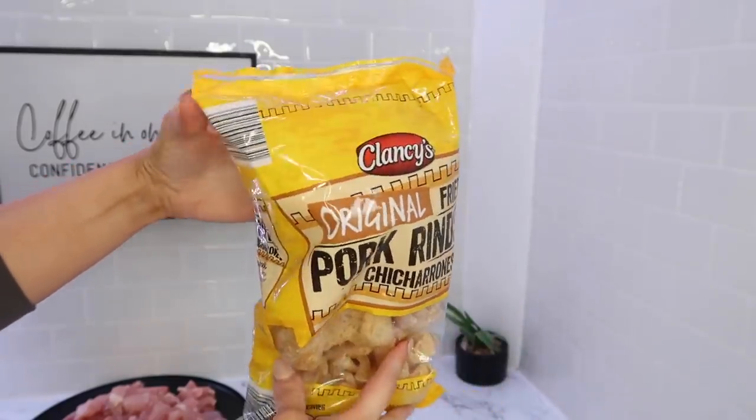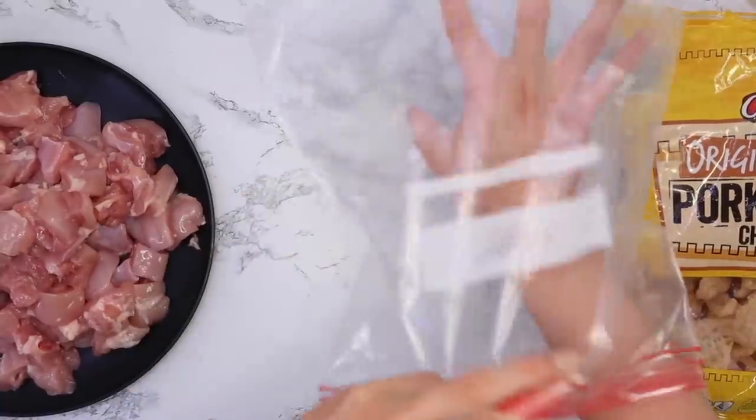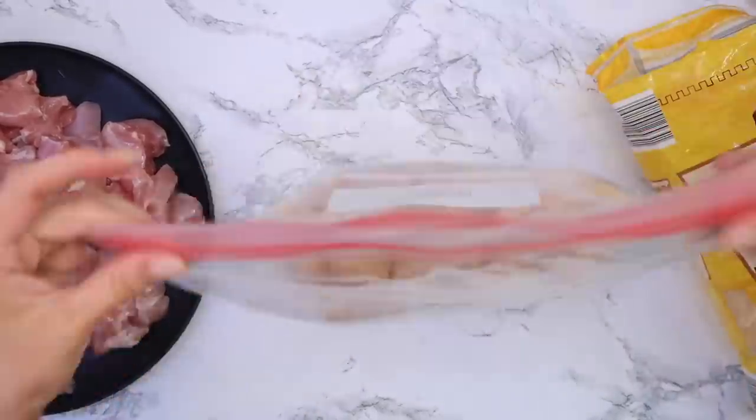Next, open up your bag of pork rinds and put them into a gallon-sized bag. You can use a rolling pin or a cup, but you just want to smash it into a powder so that you can use it to coat the chicken.